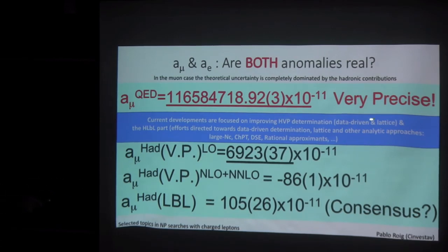On HVP, this 37, or in particular the 26, is a theoretical error, which I always put in brackets. What is the meaning of the theoretical error? You compare different calculations and then you see what is not... The theoretical error is somewhat misleading. Do you agree with me? In fact, you don't know whether it's 26. It's not like in the case of QED, where you really have a trend. These errors in the hadronic contribution come from comparison of different theoretical calculations, which for hadrons is somewhat misleading, is what I think.